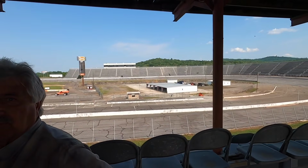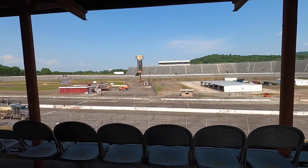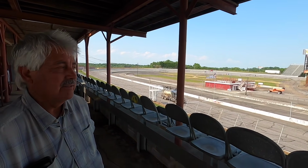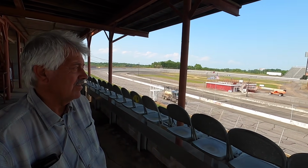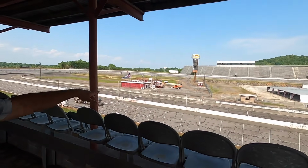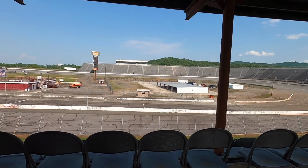When was the garage down there built? '88, I'm gonna speculate '88 to '89. A lot of dirt moved down there. A lot of dirt moved out. Like I said, the grade was like you see it all the way out, and they took all that dirt out and moved it on site.